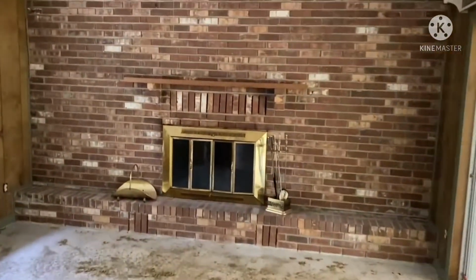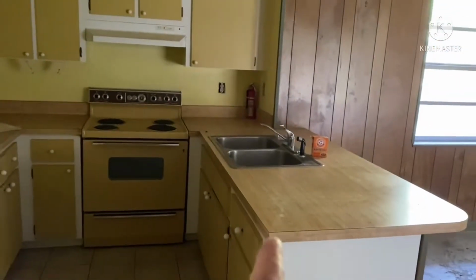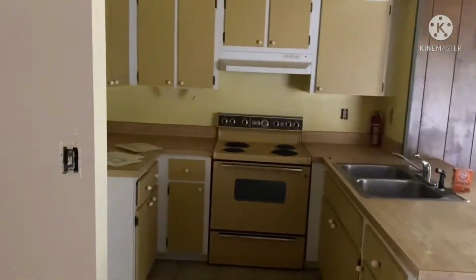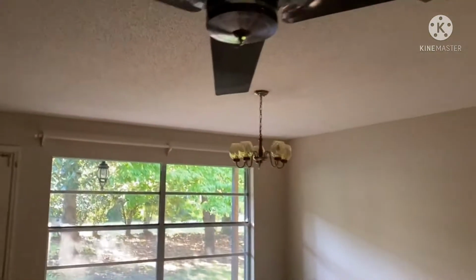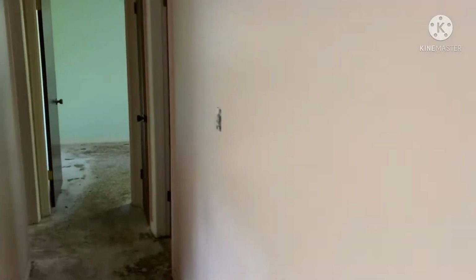It's all gonna be luxury vinyl plank. Brick walls getting painted. New countertops going in. We're just gonna paint these cabinets and put some new appliances in there. All the fans and light fixtures are gonna go and get replaced.